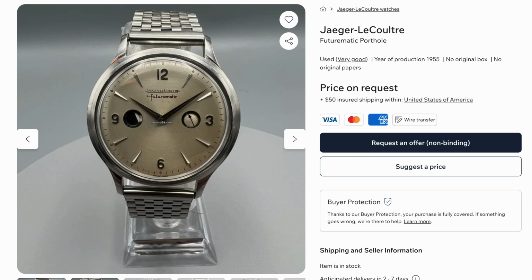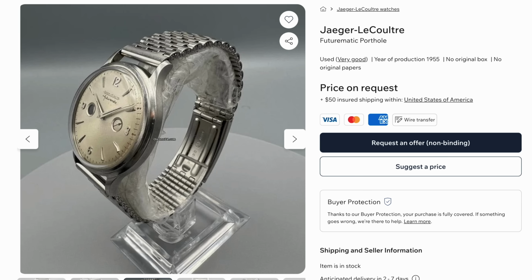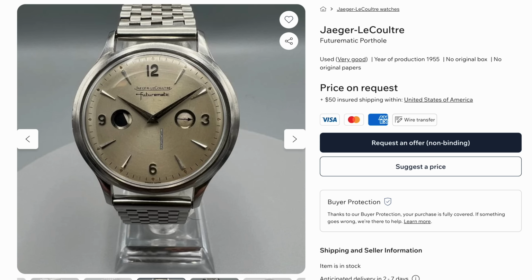Lastly, this one's out of chronological order, but if you're looking for a watch that's about to blow up on the vintage market, I've seen a handful of influential dealers start snatching up the Futurematic, particularly the porthole version. This is a watch with no crown sticking out for a truly symmetrical case profile, and the movement never fully runs out of power so that the watch springs back to life as soon as you put it on your wrist.